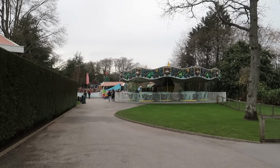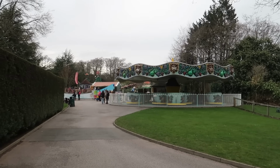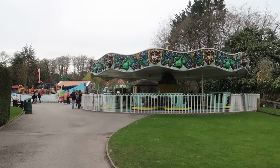Anyway, we're in the last part of the day now here at Paultons, so we're going to do a few re-rides now. Head over into Tornado Springs again, the best area here. Have a few laps around on some of the other rides, of course, Cyclonator, Storm Chaser, and a few other bits as well.